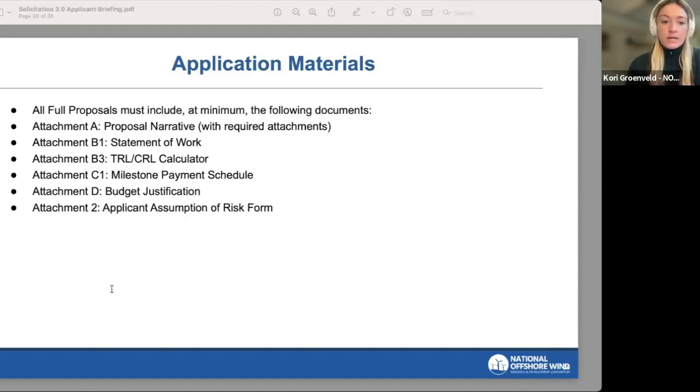Then there's attachment B3. This is a spreadsheet calculator in which you'll answer questions about your technology and your project to determine the technology readiness and commercial readiness levels. Then there's attachment C1. This is the milestone payment schedule where you'll propose budget amounts for each of the milestones you documented in the B1 statement of work. Then we have attachment D, the budget justification, where you'll go in and say exactly how the proposed budget will be spent. Then there's attachment 2, the applicant assumption of risk form.